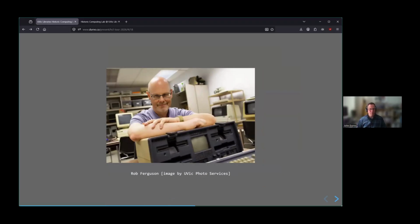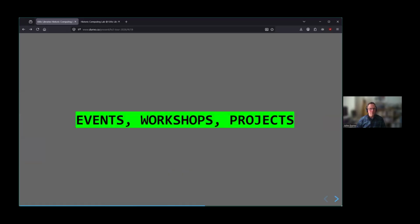Lots of community donations. Word got around the community that we were interested in this. This is our star donor, Rob Ferguson. He used to work for Microsoft. He's the one who gave us the SGI Onyx machine and a whole bunch of other stuff. Really great guy, very helpful, and also very handy, so that when he donates equipment to us, he's made sure to actually refurbish it to the point where it works. So very grateful to Rob for all the help that he's given us over the years.